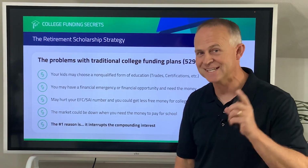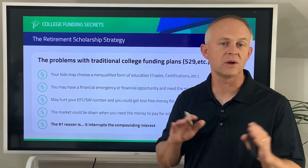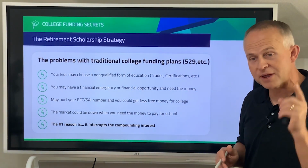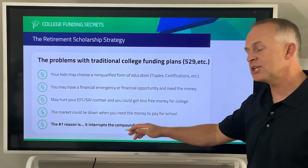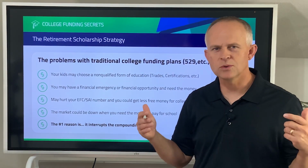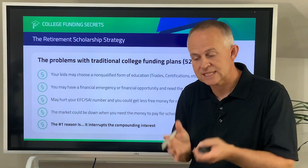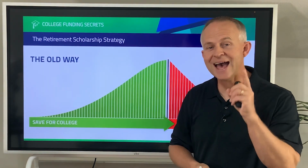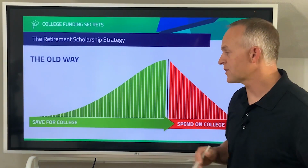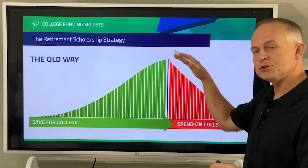But the biggest reason, the number one reason why we don't like to use 529 plans and we don't recommend using a 529 plan to pay for college, is because it interrupts the compounding interest. Now you might be thinking, well, of course, that's what it was designed for. It was designed to be spent on college, right? But that is the old way of paying for college, where you save and then you spend it on college.